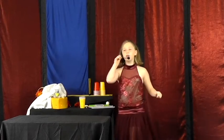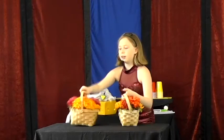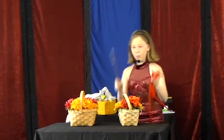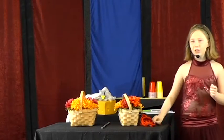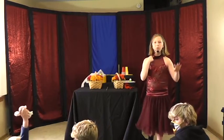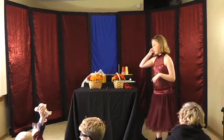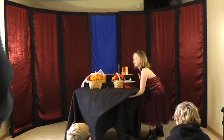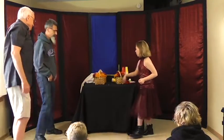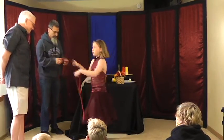Now it's time for the last trick of the show. Yeah, I knew it. Last trick. So, two flower baskets, two ropes, and a metal wand. I don't need two volunteers, two older people like adults. Would two adults like to help me? Would you and would you? Now I move this back so that we have plenty of room to do this. You to examine this rope. I want you to examine this rope.